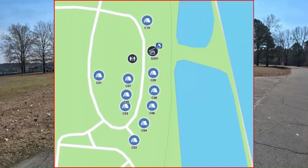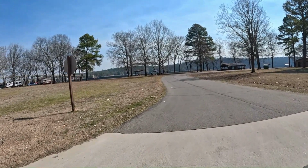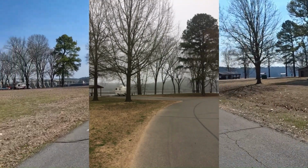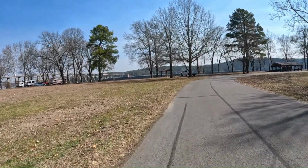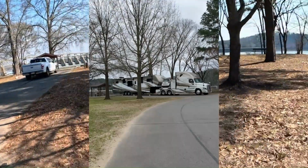It's got some nice spots. Area C10, we see here in the bend. That's been one of our favorite places to camp. It's kind of away from everybody. It's more isolated, and it has a great view, and it is level. We'll take a really good size camper as far as length goes.